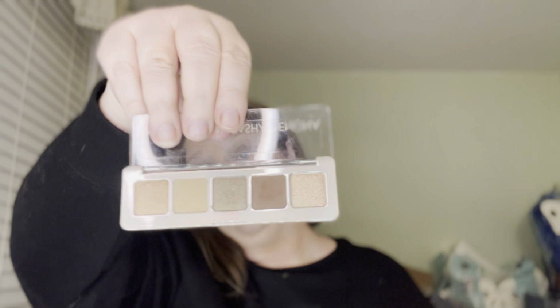Then I have the Mini Glam. I love this palette, the Mini Glam. I have the big Glam palette as well. Then I have, third to the top is Biba.